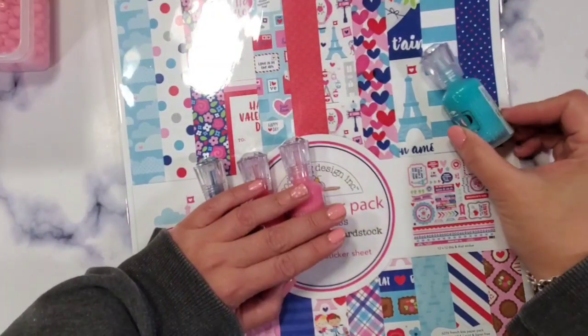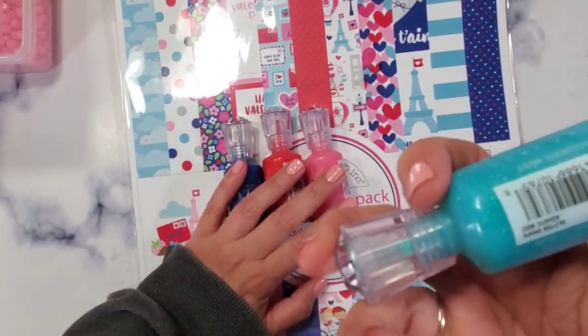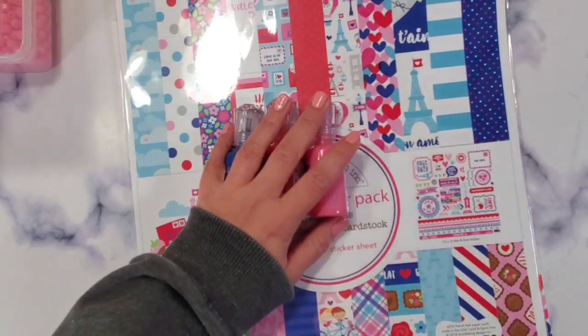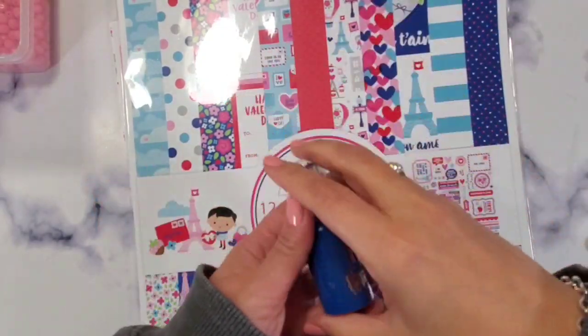And is this the blue? Yes. This is the blue for that. So this one is called Aquatic Mist. And that's a glittery Nouveau Drop. I think these are perfect for this collection for sure. I'm so excited that I have this blue because this is my favorite blue.